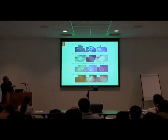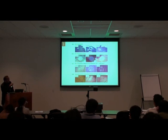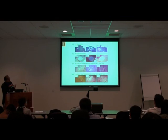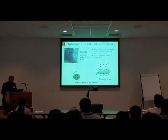And here you can see some more data. What was very interesting was that the pore size has to be in a certain region. If you make them too small, then you don't form the microvasculature dictated by the pores. It has to be about 800 or larger, and then you actually form it, and then you do the diffusion.